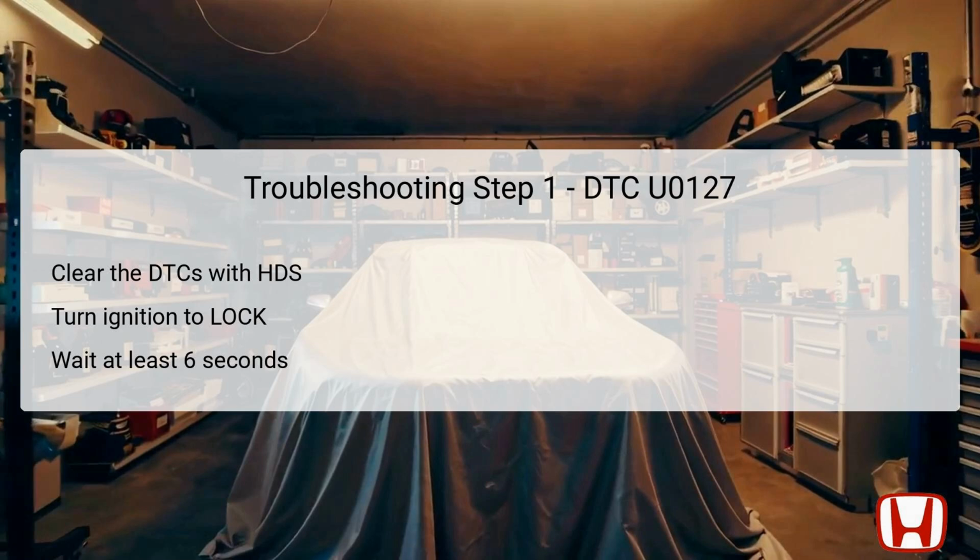Once cleared, turn the ignition switch to the lock position before switching it back to the on position marked 2. After initiating this power cycle, it's essential to wait at least 6 seconds for the vehicle's internal systems to properly reset. Following this, check for any DTCs again to determine if U0127 or other codes reappear. If no codes are present, it may indicate an intermittent failure, suggesting the system is currently functioning correctly, though you should still inspect connections for any looseness or poor connectivity.